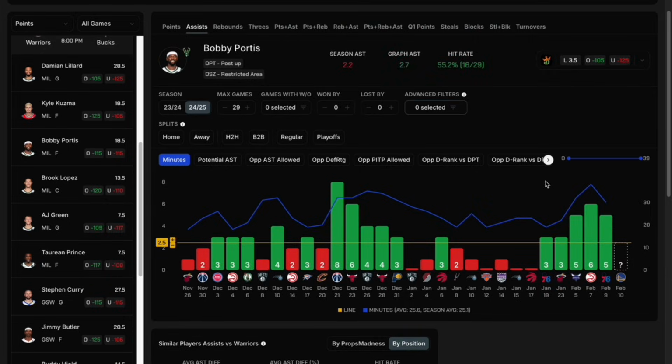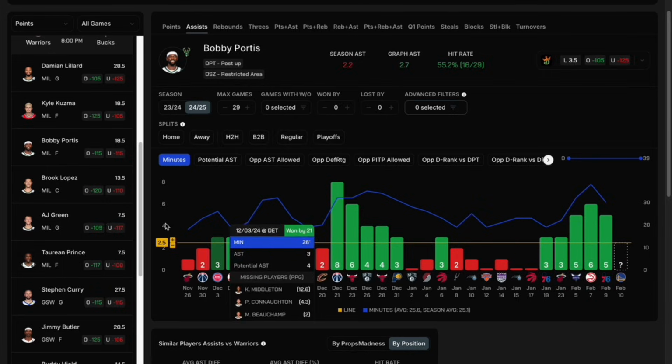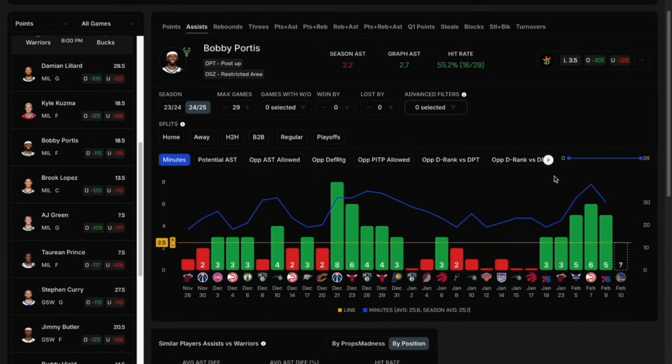I know I yapped a little bit on this one, but there's so many stats I have in my notes. They're all over the place. Sometimes I just write stuff down and forget to mention it, and I'm trying to make sure I go over everything. But look at the last 5 games, look at the potential assists, look at the matchup, look at the spot up shooters. I'm definitely running this prop. This is the 4th one.